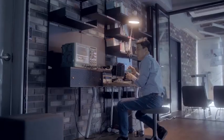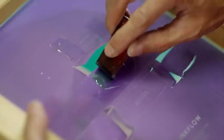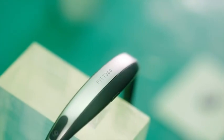We set out to build a company that will revolutionize the way we interact with the past. We have assembled a team to solve one of the most difficult engineering challenges in wearable optical technology. And finally, we are ready to bring Fit 360 to the world.